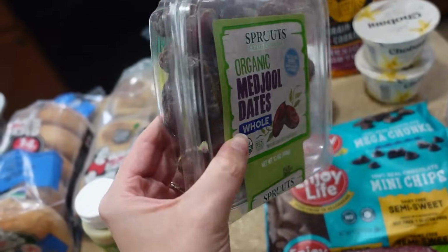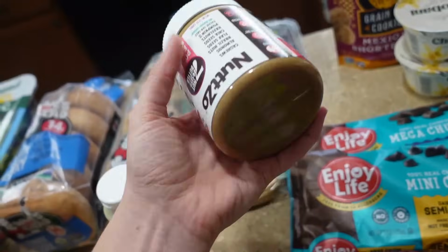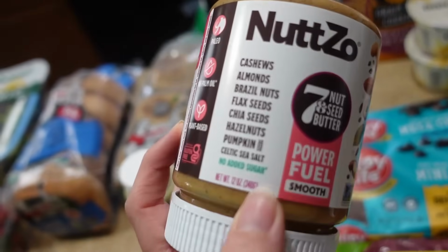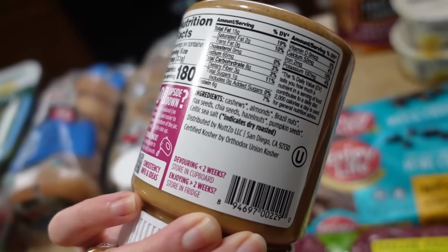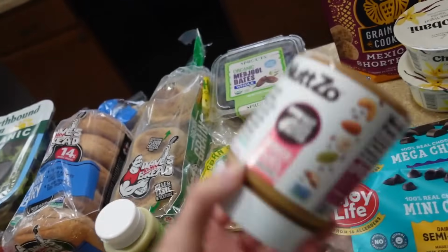I've been watching way too much Sydney Adams and also Morgan Peterson. They are doing the dates with some cashew butter. They did not have cashew butter that wasn't $20. So I picked up this nutso, but these are the only ingredients. So it's just like several types of nuts, some salt, flax, and chia. And there's nothing else in there. So like no oils or anything. So I thought that would be close enough.